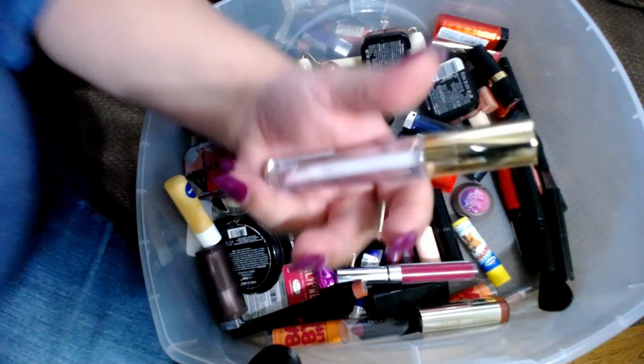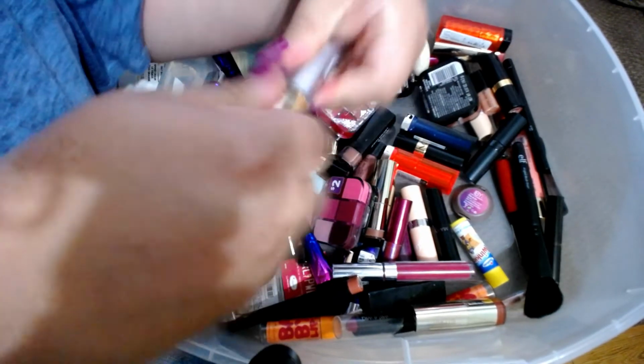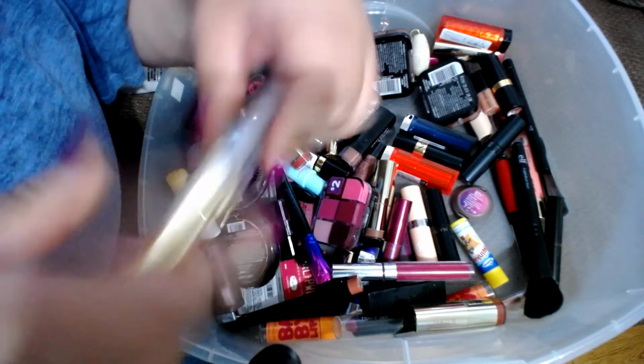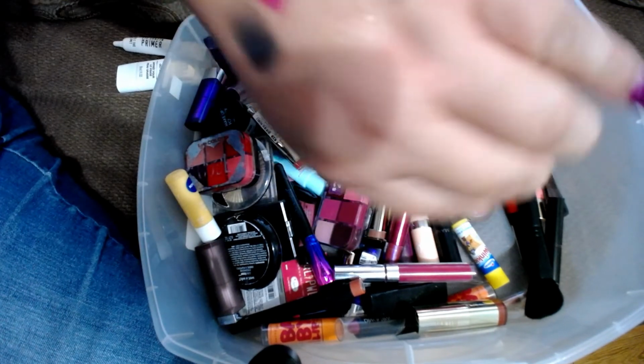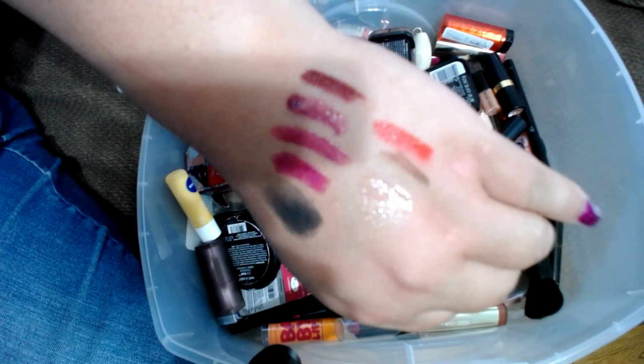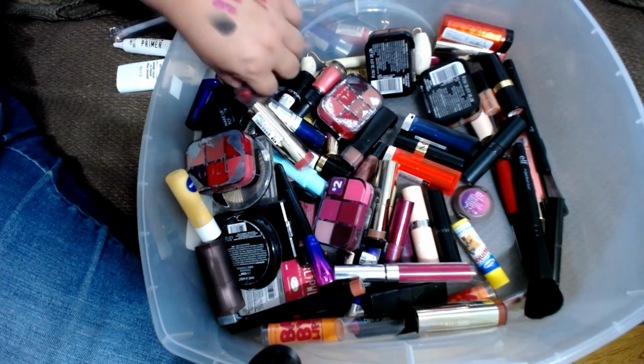This is an eye shine, and it's just clear. And I use it, you know, after putting on lipsticks and stuff like that. It's just a clear shine. It's really, really shiny too. That's why they call it eye shine, I guess.